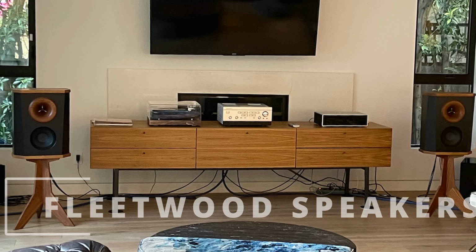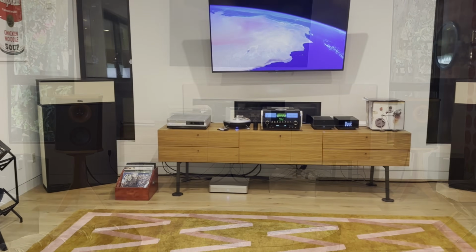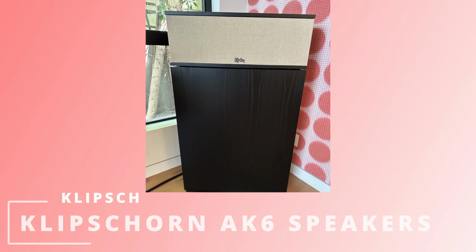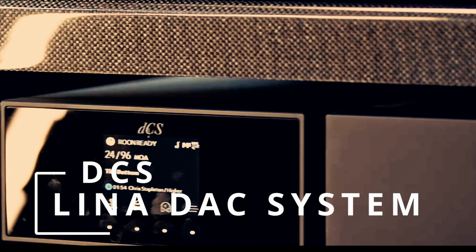They're kind of one-dimensional in a way. So I ended up with Klipschorn speakers, right? The AK6. Got rid of the Fleetwoods, went to the Klipschorns. That's what I had in here. And then eventually I think we upgraded to the DCS at that point. You brought over the DCS and you hooked it up, and instantly I was like, holy cow, it's magical in a way.